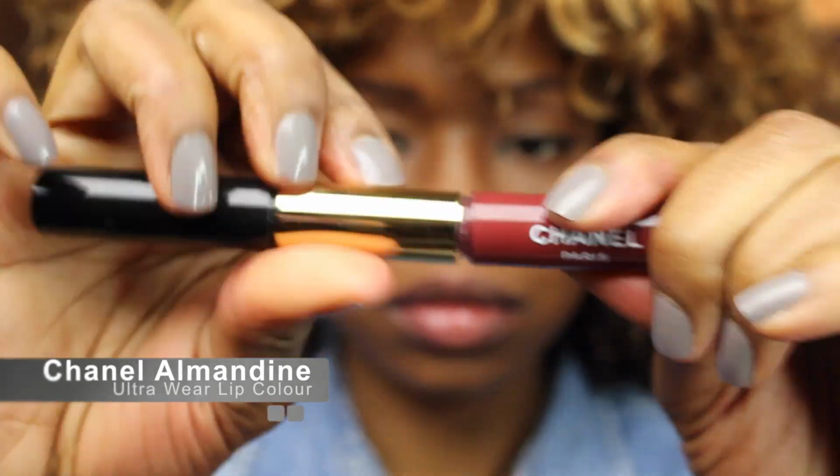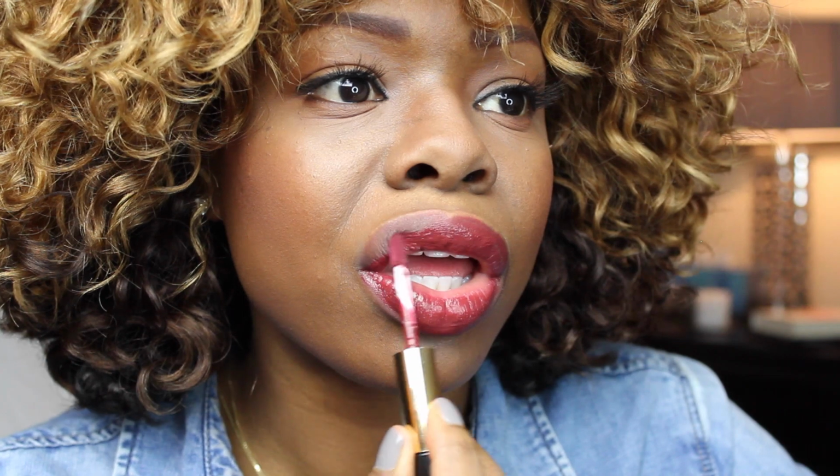All right, we're going to start off with Chanel Almandine. This is absolutely the bomb. It's one of my absolute favorites. You guys, I literally did like 3 drops into the container, and look at the coverage. And when I tell you I had to use eye makeup remover to get this stuff off my lips, it's no joke. It's such a great investment.